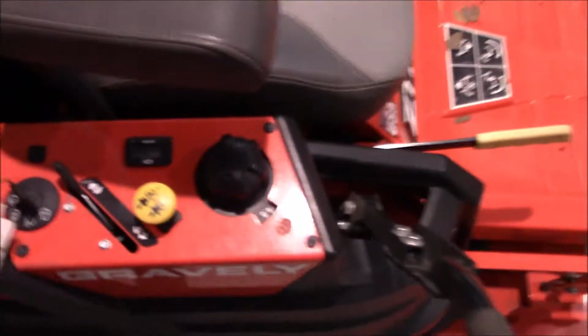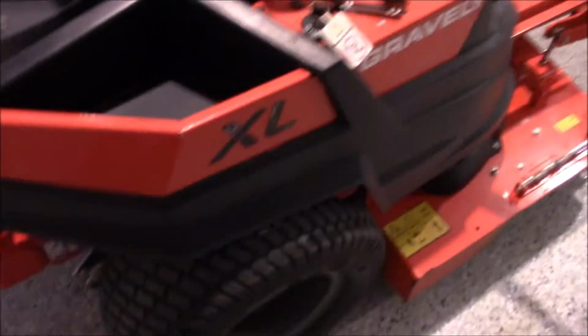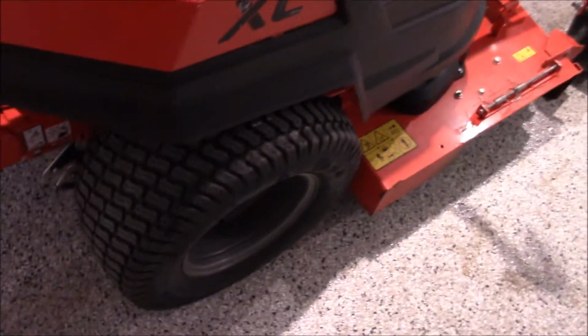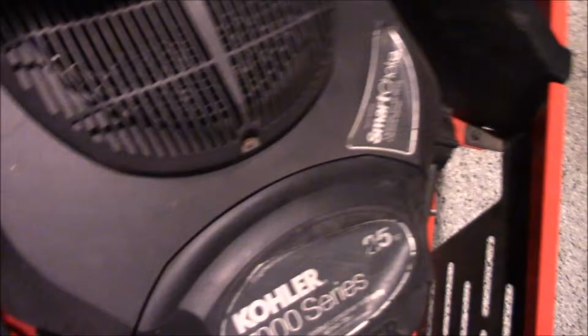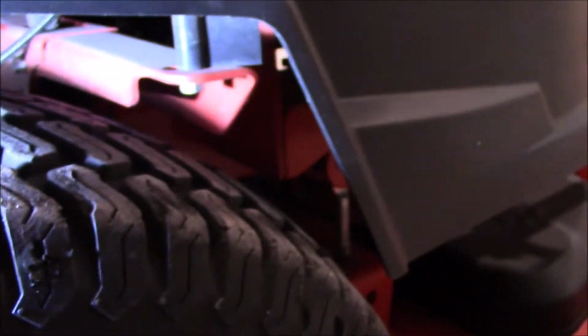Am I biased here? This is the same price as a Scag. And it's already, I mean, it's peeling, it's fading. And look, let me get the light here. Let's look underneath. Look at how close that tire is to that frame. Let's see if I can get the light up in there.